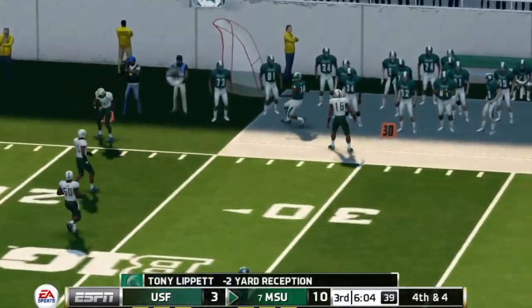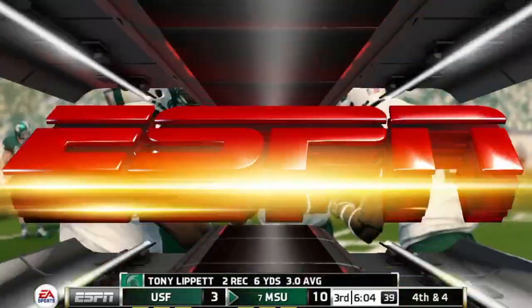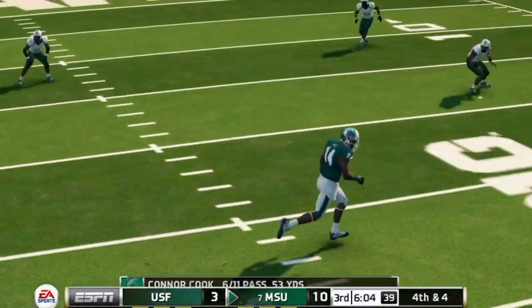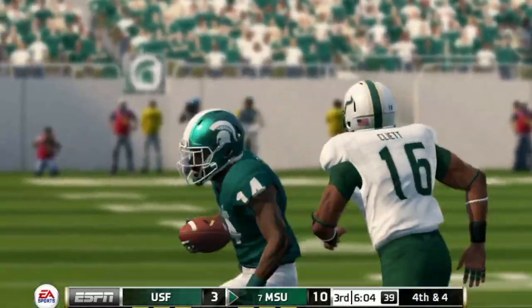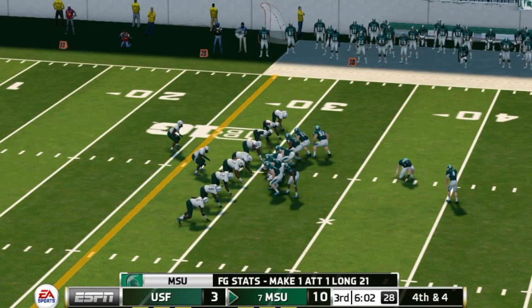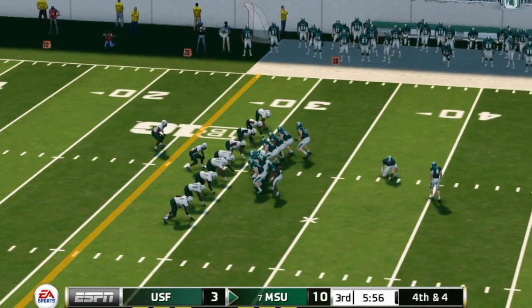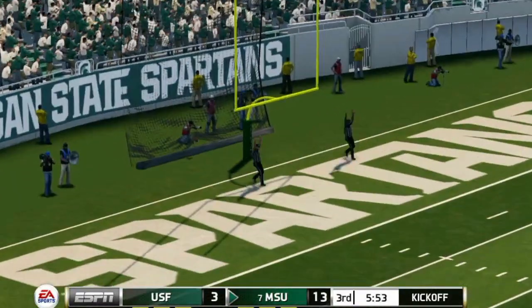But knocked out of bounds for a short loss. That is a loss of 1 yard. That makes it 4th and 4. It looks like they're going to try for the long field goal. Michigan State is hoping to make this a 2-score game. It's up. And he splits the uprights.